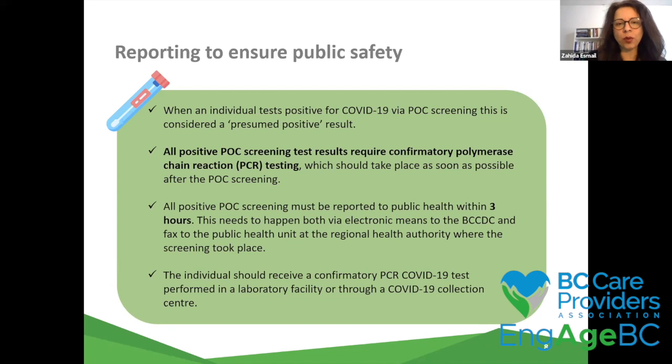All positive point of care screening test results need to be reported to public health within 3 hours. And this needs to happen through two means. One, through electronic means to the BCCDC, and secondly, via fax to the public health unit at the regional health authority where the screening took place. The individual should receive a confirmatory PCR COVID-19 test performed in a laboratory or through a COVID-19 collection center afterwards, as soon as possible.